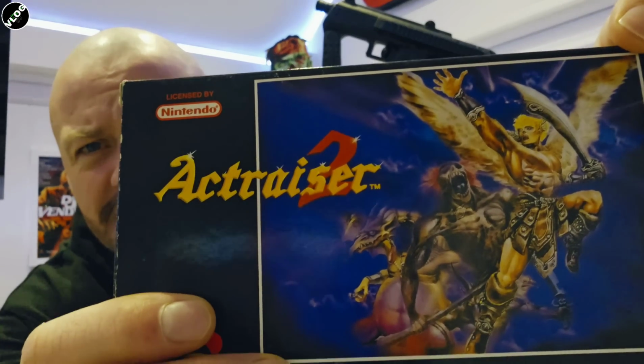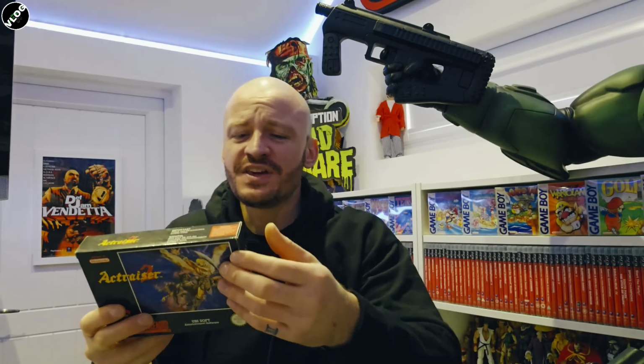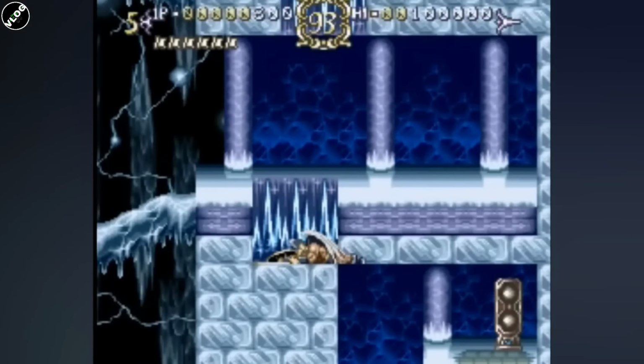The box art is, I mean, it's just a piece of art, right? Absolutely phenomenal. The issue with this game, from what I understand, is how difficult it is. Apparently, because I watched a review on it, they basically said, do not sit there admiring the beauty of the artwork with your mouth open, because you will die and die again and die again.